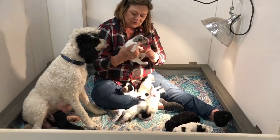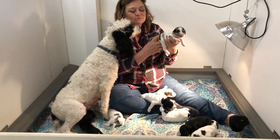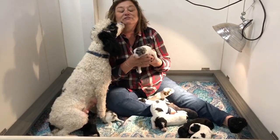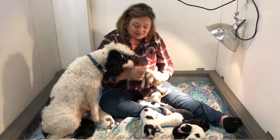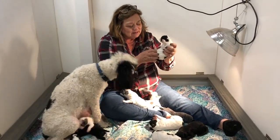This is a little girl, merle. Beautiful gray, light brown. Yes, I see you. Beautiful markings.